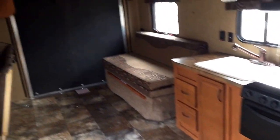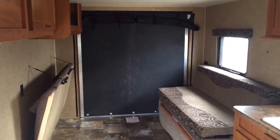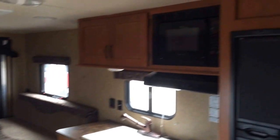I can guarantee this is not going to last long. We took in a 29BH Grey Wolf 2 days ago. It was gone 1 day ago, less than 24 hours. These are a highly sought after brand. They hold their value well and they perform just as well.